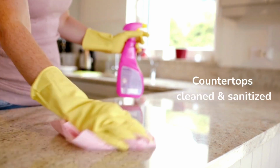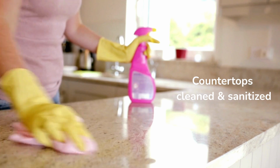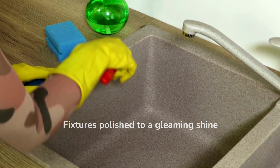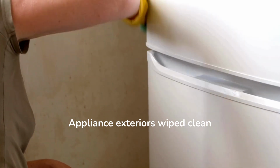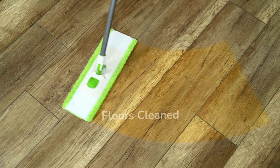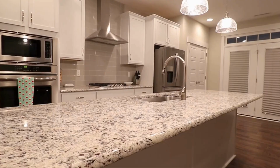First, countertops are cleaned and sanitized to remove dirt, grime, and bacteria, leaving safe surfaces for food preparation. Kitchen fixtures and faucets are polished to a shine. Appliance exteriors are wiped to eliminate grease, fingerprints, and everyday messes. And finally, all kitchen floor surfaces are thoroughly cleaned for a fresh and tidy finish.